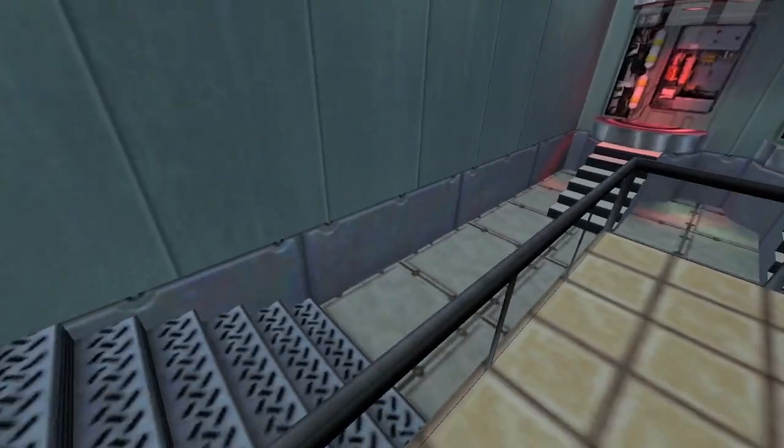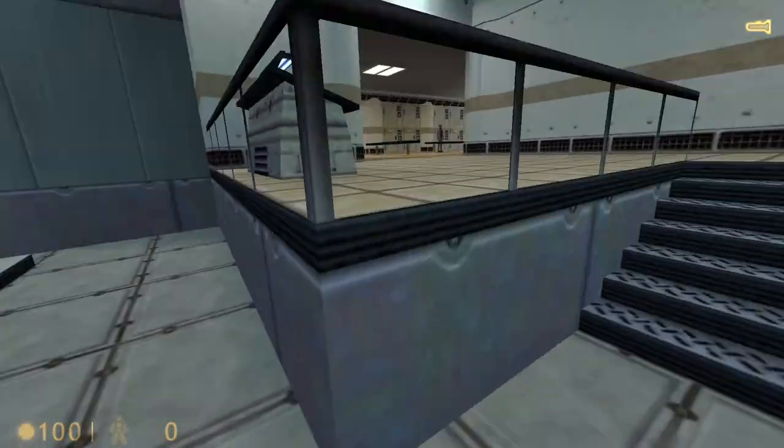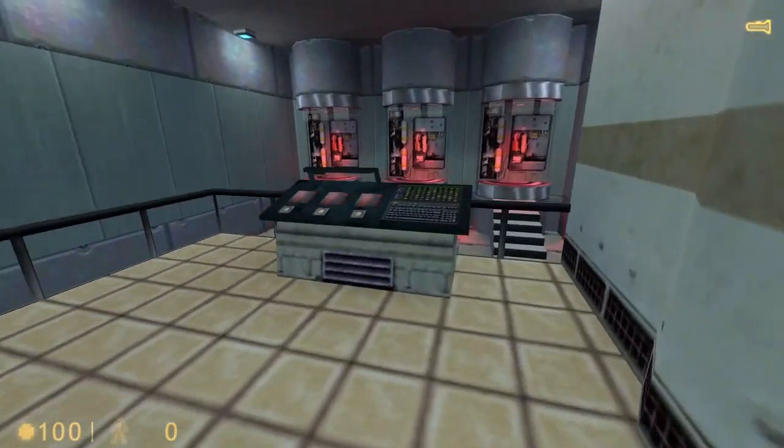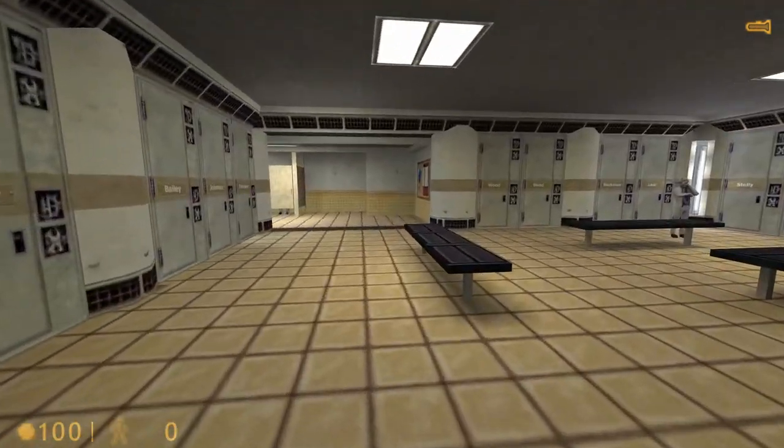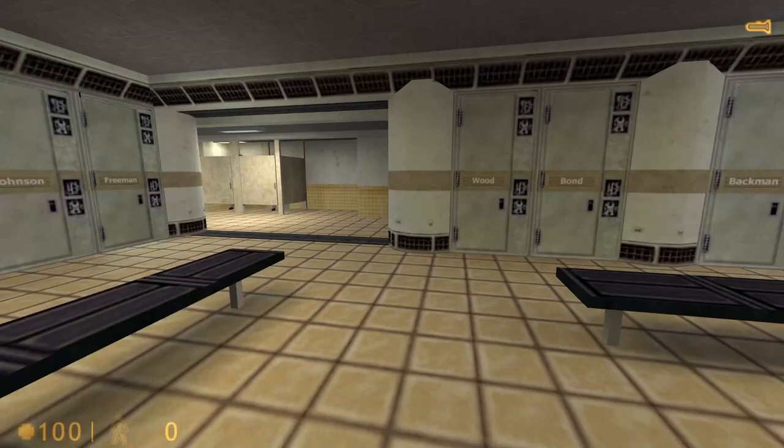Push the button. Welcome to the HEV Mark 4. Welcome. System for use in hazardous environment conditions. Again.